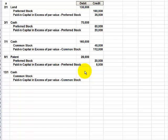On December 1st, issued 8,000 shares of common stock at $8 per share. The asset cash is increased by a debit of 8,000 shares times $8, $64,000. Common stock is credited for 8,000 shares times $3 par value, $24,000, and paid-in capital in excess of par common stock is credited for the difference, $40,000.